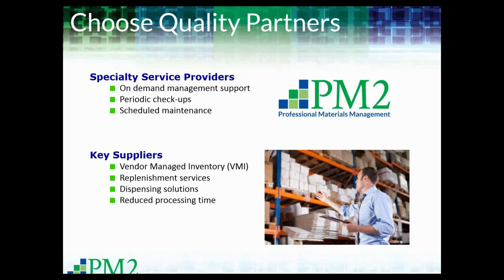Another key you might think about is what are their financial motivations as well, meaning do they get paid for stocking your shelves, or are they paid to manage the inventory well? So check what the distributor's motivations are, and that'll help manage your inventory levels as well.